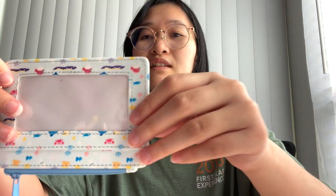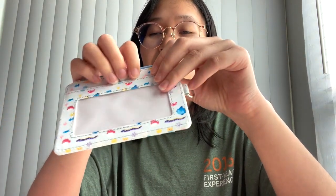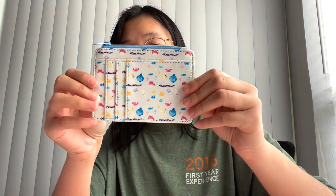So these are basically ID wallets. There's a space here for you to put an ID in, and you can just leave it here. And there's also little slots in the back for various cards and stuff, and a place here to put some money, so coins or folded up dollar bills. So anyway, these are the wallets. I'm not entirely sure how I'm gonna price them, but they're so cute. I'm so excited.